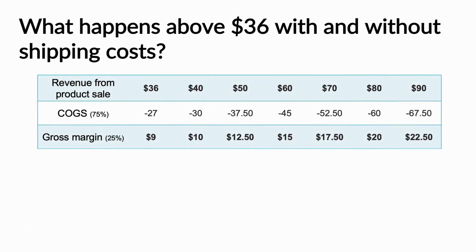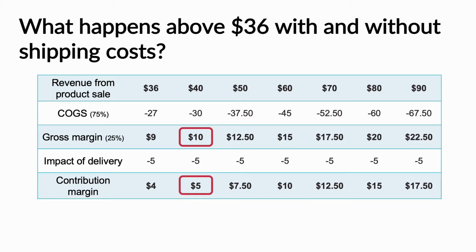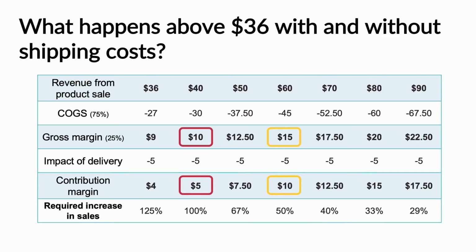Notice that while without free shipping you could make $10 with a single $40 sale, with free shipping you will need to make two $40 sales to get to the same $10. That's a required 100% increase in sales of $40 to get to the same profit. And while a $60 sale would have made you $15, with free shipping you'd only get $10. So, to get to the same $15, you need to make 50% more $60 sales. Even in the case of a $90 sale, to compensate for the shipping costs, you would need a 29% increase in the number of sales at $90 to compensate for the loss in margin. Remember that we are assuming that above $36, free shipping won't make customers spend more.